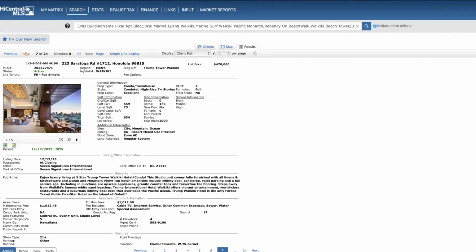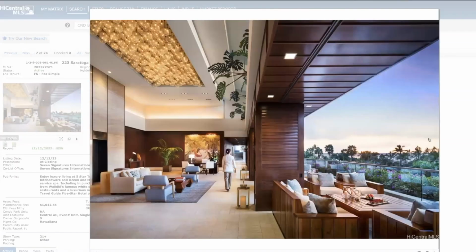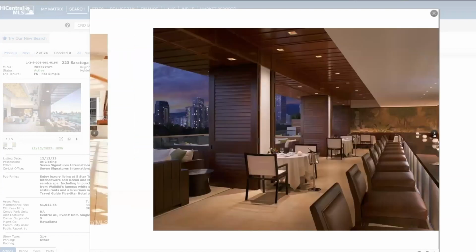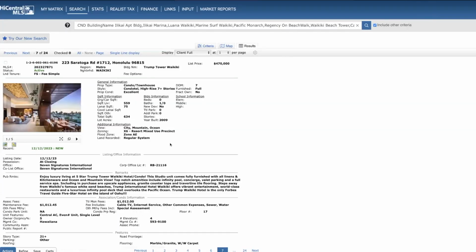Okay, here's another one over at Trump Tower. This is a large studio at 559 square feet on the 17th floor, priced at $470,000. There are no unit-specific photos, so here are just some common area marketing shots. Very quality building. The plan for the new management, the Hilton, is that it's going to be rebranded January 31st, and they will be doing common area renovations, I think in a year or two is the plan.